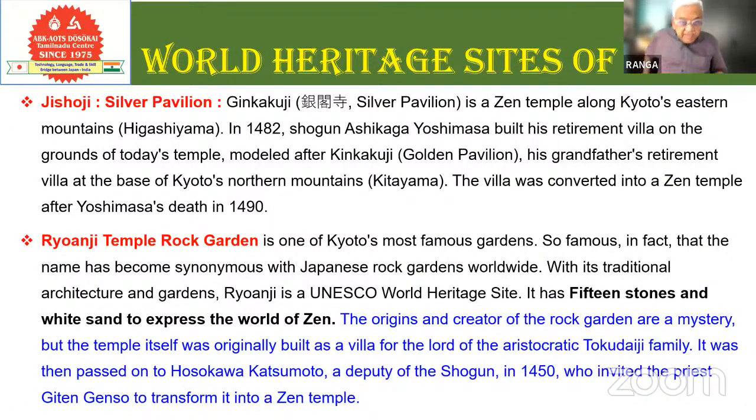Ginkakuji, the Silver Pavilion. Ginkakuji is a Zen temple along Kyoto's Eastern Mountains, Higashiyama. In 1482, Shogun Ashikaga Yoshimasa built his retirement villa on the grounds of today's temple, modeled after Kinkakuji, the Golden Pavilion, his grandfather's retirement villa at the base of Kyoto's Northern Mountains, Kitayama. The villa was converted into a Zen temple after Yoshimasa's death in 1490. Ryoanji Temple and Rock Garden is one of Kyoto's most famous gardens, so famous, in fact, that the name has become synonymous with Japanese rock gardens worldwide.